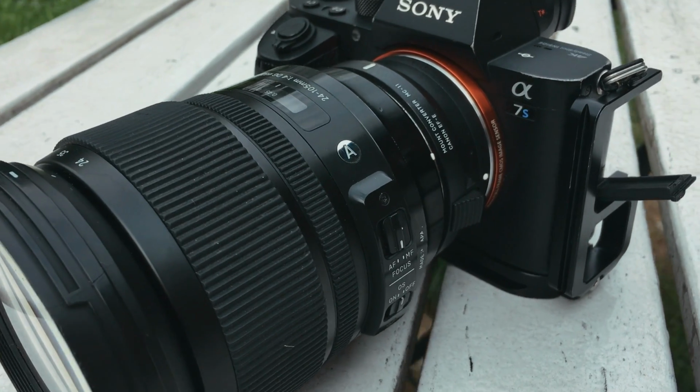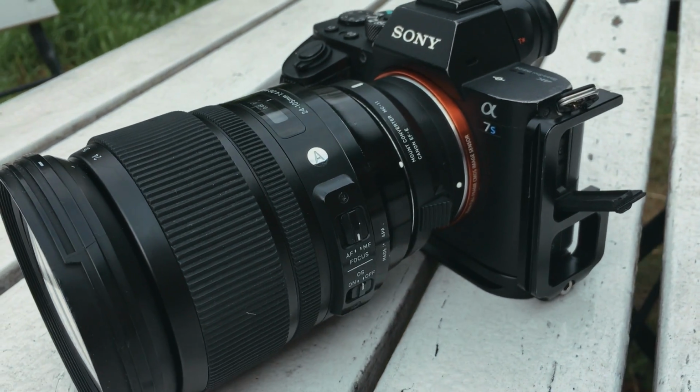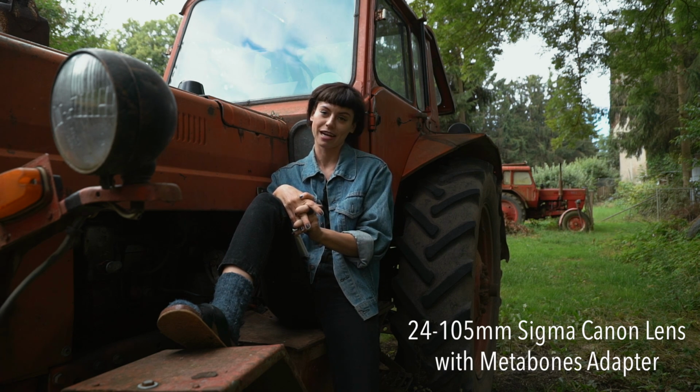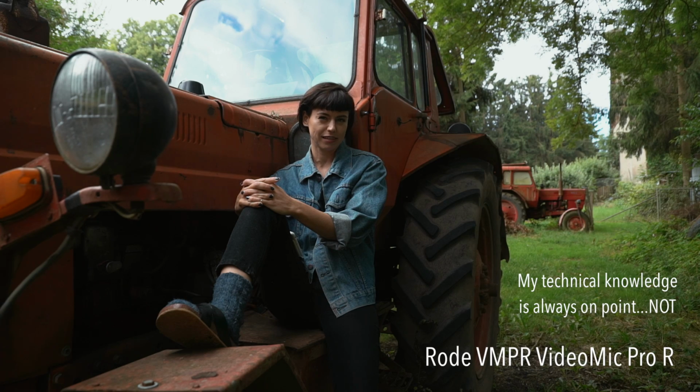The lens that I use is a 24-105 Sigma Canon lens, and I have a Metabones adapter on my camera. The camera's not speaking very well to this lens because of the Metabones adapter. It sucks. So I do encounter a lot of technical issues right now. The microphone that I use is a sexy Rode microphone R series.